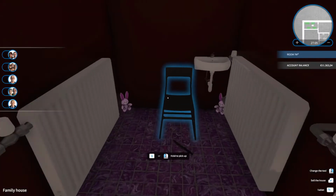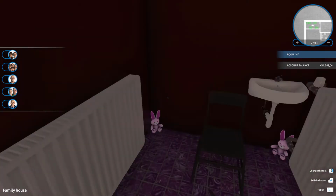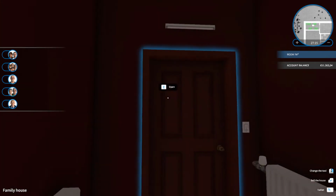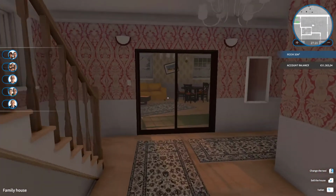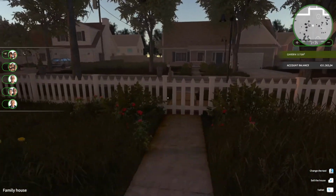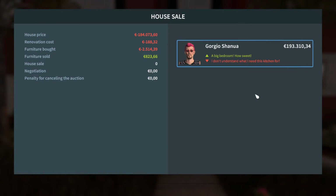So... There used to be someone here and he disappeared, which I don't like. I used to keep him really warm. There was also only hot water coming from there, a red light, some red walls. Well, I guess he didn't really enjoy his stay here. I guess so. Well, it seems like this is going to be it then. Not too much I can sell this house for. So, I bought it for 184,000. Let's put it on the auction.